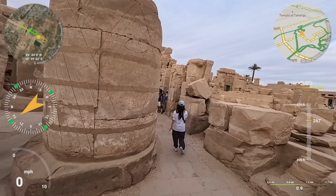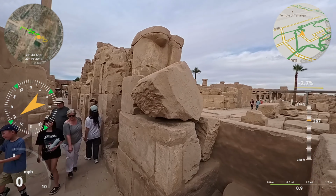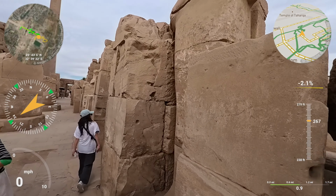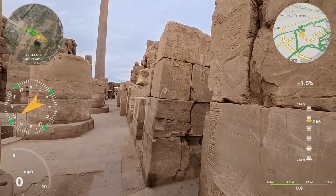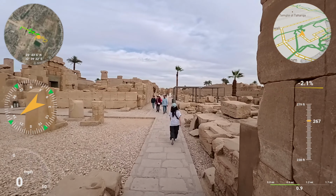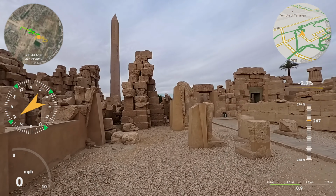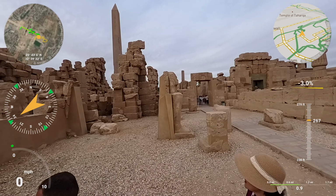Some theories suggest wooden tracks or even cobblestones near the top to reduce friction. And lifting the lintels, those massive horizontal stones on top of the columns. The architraves. Yeah, that's another puzzle. Maybe using levers, painstakingly inching them up. It would have been incredibly slow and required amazing balance and coordination. Huge amounts of manpower, obviously.